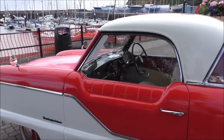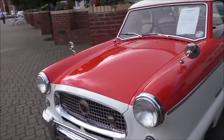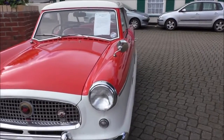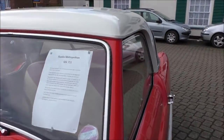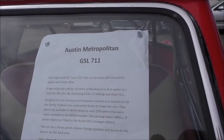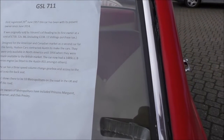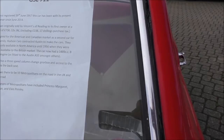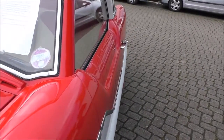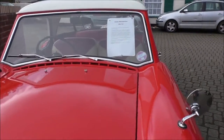Yeah, this one sometimes appears at the Roadwalk of Fate, I believe. Very nice. Nice to see something unusual down here.